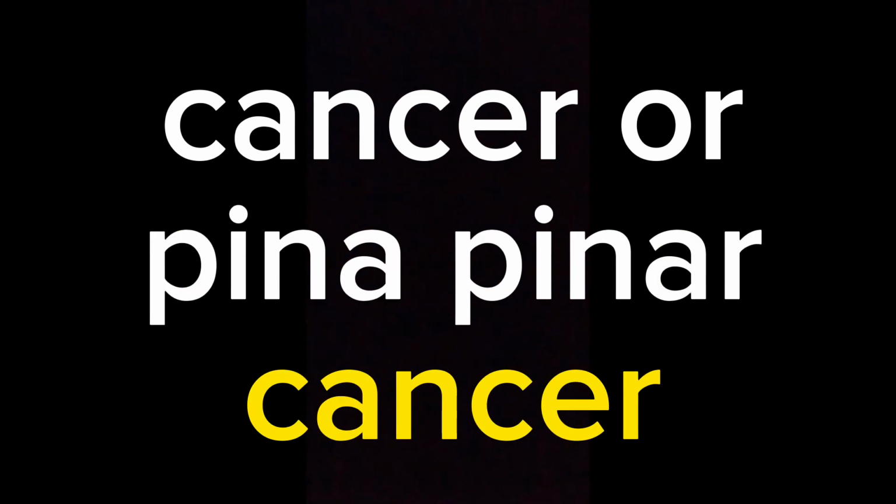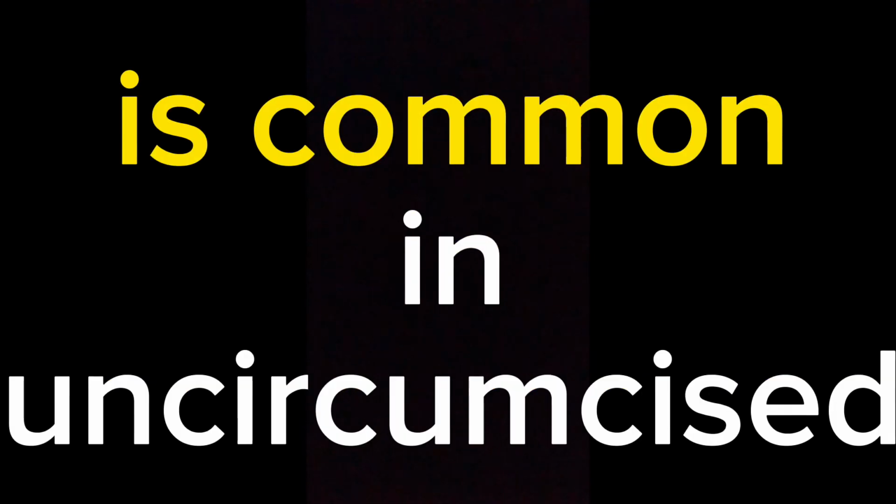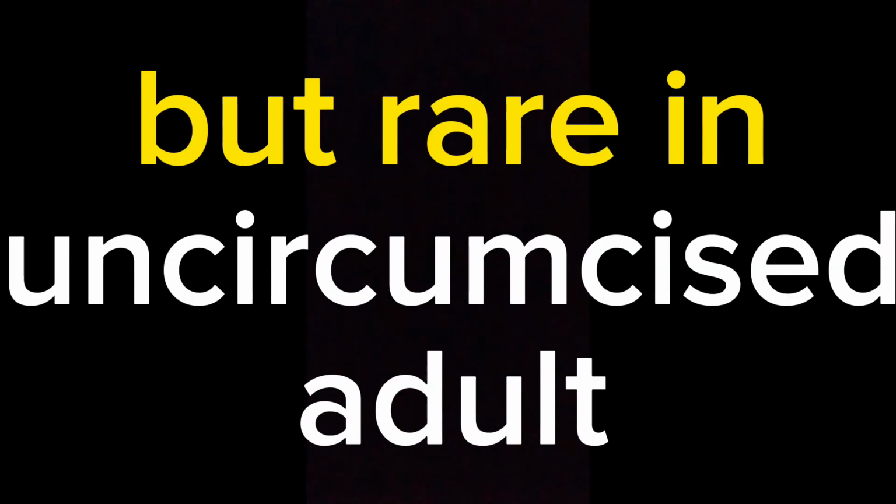So who is at risk of getting this cancer, penile cancer? The most significant risk of penile cancer is age, 60 years and above, and also phimosis. Phimosis is common in uncircumcised infants, but rare in uncircumcised adults. It is a condition that causes your foreskin to become so tight that you can't retract it or pull it back to access the head of the penis. It is possible that phimosis lasting into adulthood increases the risk of infection and inflammation beneath your foreskin, and both may increase the risk of cancer of the penis.